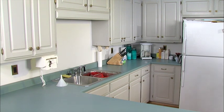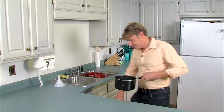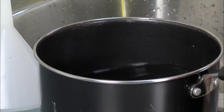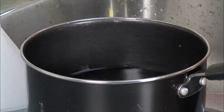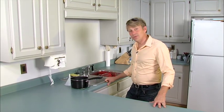Once the food is done and the sugar's all dissolved, we're gonna pull that mixture off and we're just gonna set it and allow it to cool. That's just to allow the temperature of the mixture to be cool enough that it's not gonna melt your hummingbird feeder and put toxins into the food.